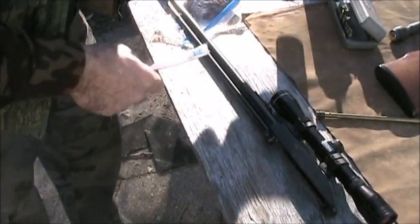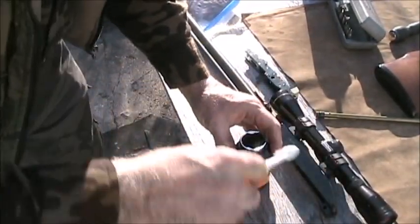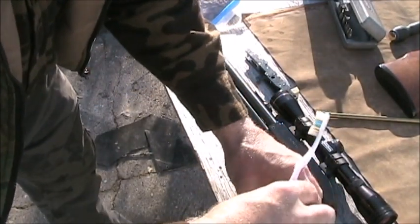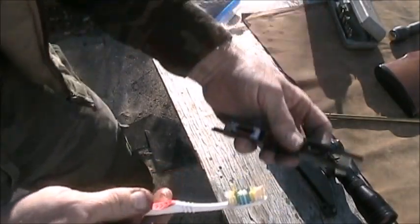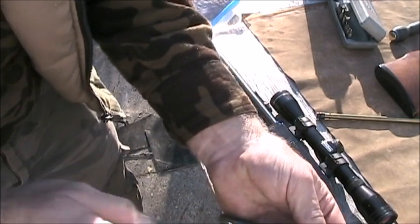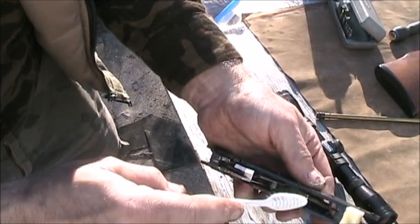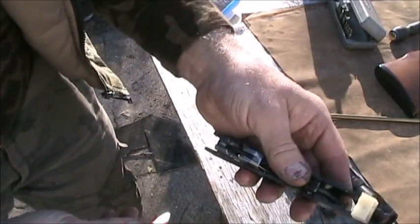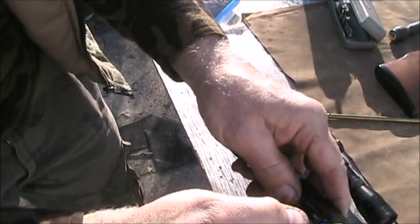Once again, I just dipped the toothbrush in my Hoppe's number 9. And then you can just carefully brush it out like this. Be sure not to release this hammer here. I mean, if you want to release it, put your thumb over it like this and hold pressure on it and then push forward on this tab.